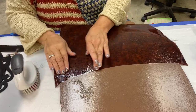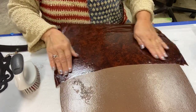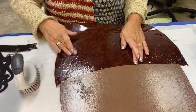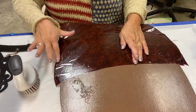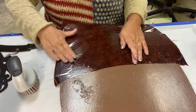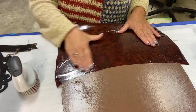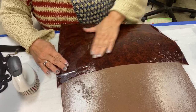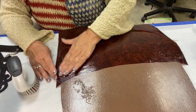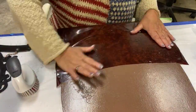Now this is one where I'm actually working right to the seam here, even though it's in the middle, because I want a clean edge right along here because I'm going to put another foil underneath. I do a lot of painting with foils, meaning I piece things together to create the full and final image that I'm working on.